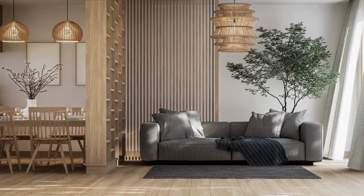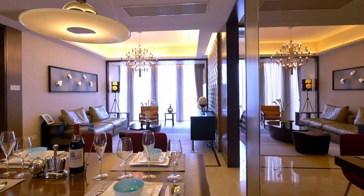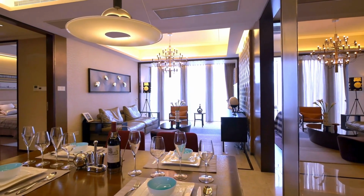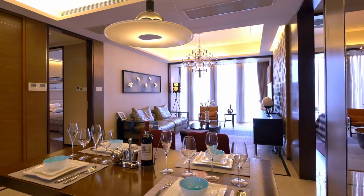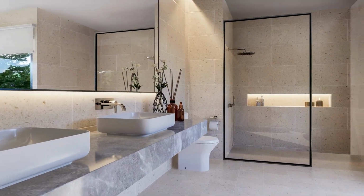Now, when you're deciding how much to spend, take a moment to think about the overall picture. What's the one thing in your home that needs the most attention? Is your living room looking a bit tired? Does your bedroom feel like it could use a fresh look? Or is it just a few small updates that will make a big difference? The key here is to figure out what's most important to you and make that your focal point.